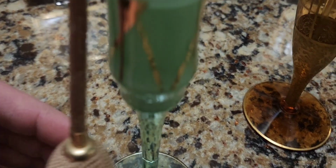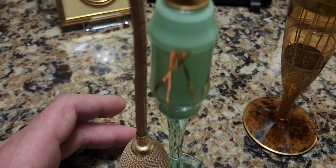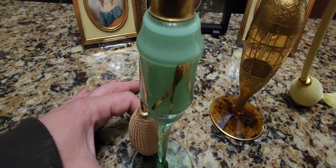Now, we have this really cool gilded design. My camera will not focus. It just does not. Let's try to do this better. There we go. There's a gilded design going around the bottle. There we go. Very Art Deco.